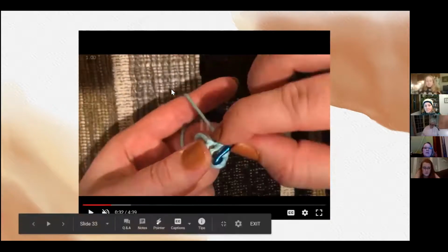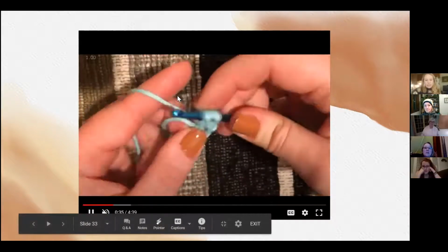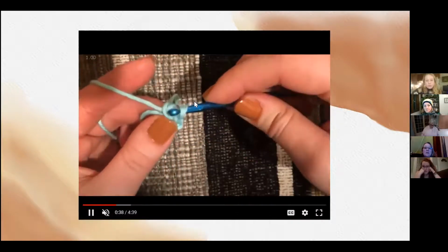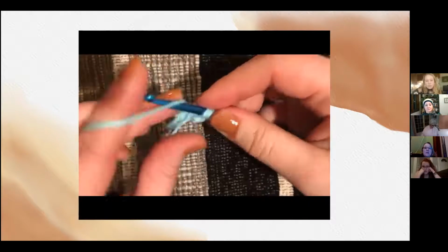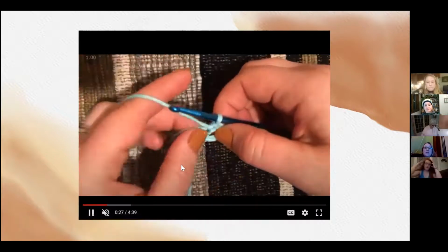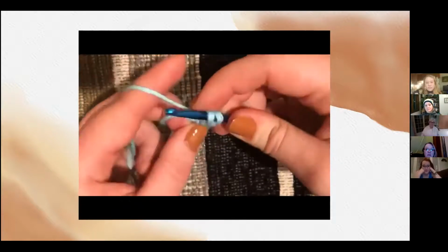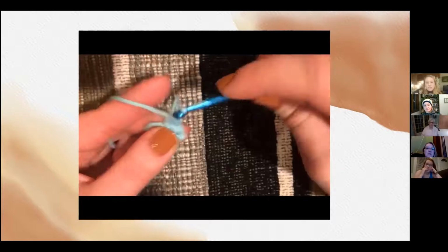Okay, and then these will be double crochet. So the first video I showed you was single crochet. Double crochet means you wrap your yarn over before you insert your needle. So you can see me doing that here. Yarn over, insert the needle, and then you'll have 3 loops on your hook. And then with these 3 loops, you want to go through the first 2 and then the remaining. Okay, here's the double crochet: yarn over, insert, and then you'll have 3, yarn over, go through 2, yarn over again, and then go through those last 2.